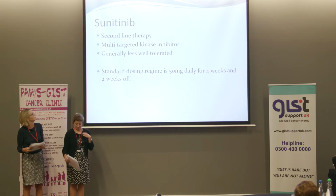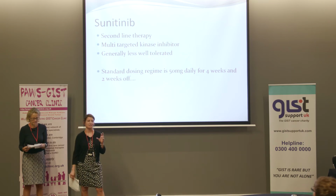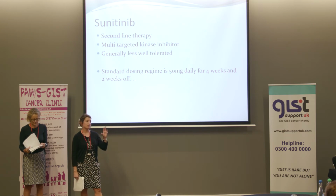Okay. So moving on to the next drug that people may be treated with, sunitinib. Sunitinib is usually used as a second-line treatment for GIST, and it's slightly different in the way it works to imatinib. It's got multiple targets. So as you would expect, the side effects are slightly different and can be more severe. But I think, again, if managed well, can usually be surmountable.